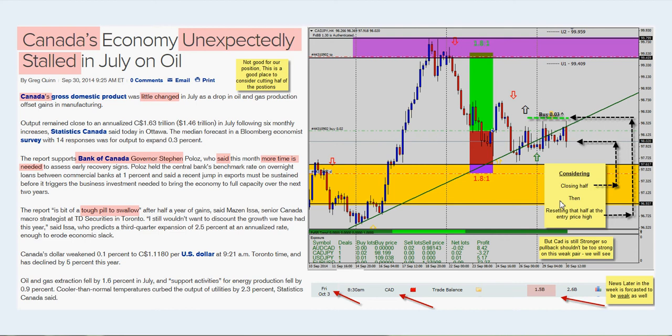And as you can see in my notes here, I was considering closing half and resetting a buy, to give me further confirmation that price wanted to move up to our level up here. But with that news sentiment coming out, I still had an overall bias, because I understand that one report doesn't really make the currency. But after doing some further investigation, I seen that there's a weak outlook on the Canadian dollar.